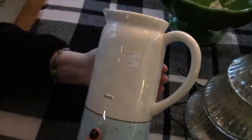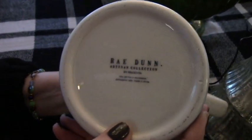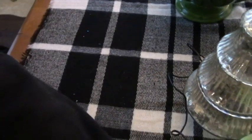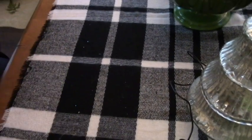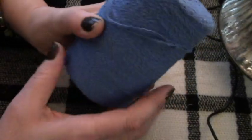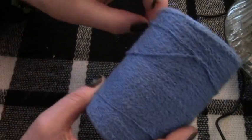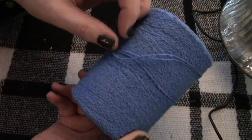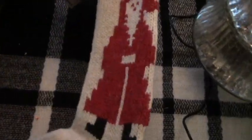I got this Radko pitcher for $5. This is the one that came out in the spring. But I think it's kind of nice for $5. And he gave me this for $1. I had some of this in an orange coral color, and I made a really cute sweater set out of it. So this is a pretty blue. It's sort of a boucle. $1 on that.